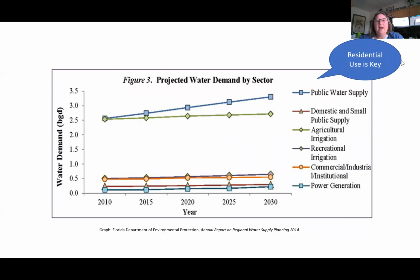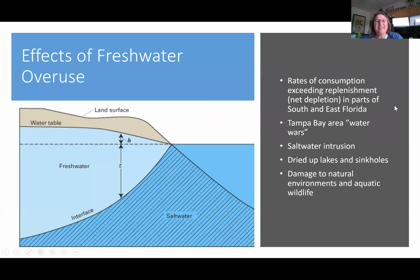So again, the projected water demand is going up in the public water supply area. Again, population rising, continue to develop. So the demand is going to continue to rise. So what are we going to do to meet that demand? How are we going to get there? That's always an interesting question.